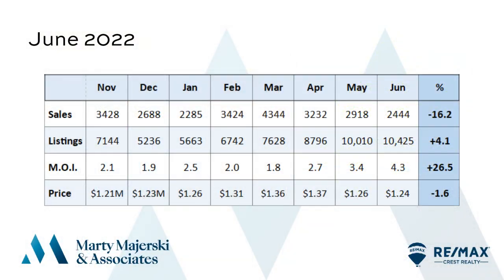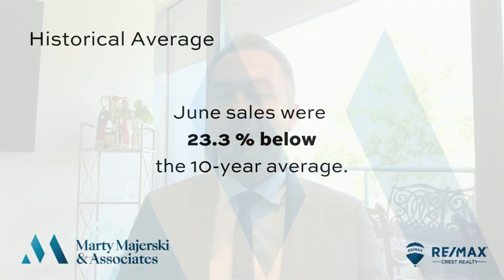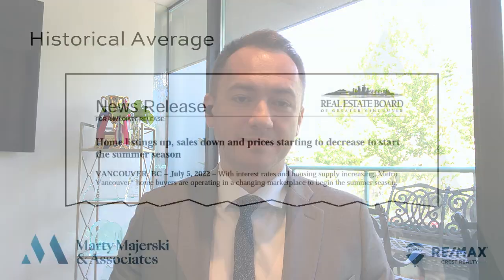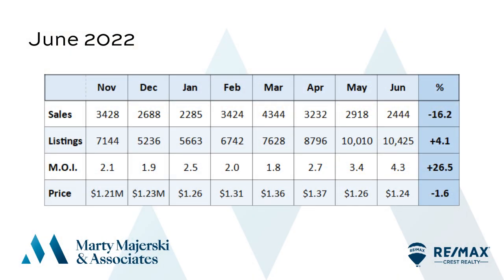Let's begin, as always, with the sales figures for June, which came in at 2,444 transactions and which represents a 16.2% drop from the previous month. From a historical perspective, this is just over 23% below the 10-year average for the month of June. So even though the news release from our board seems to imply that the slowdown in sales is seasonal, you can see that based on the 10-year average, we are sitting quite a ways below what is typical for the month.